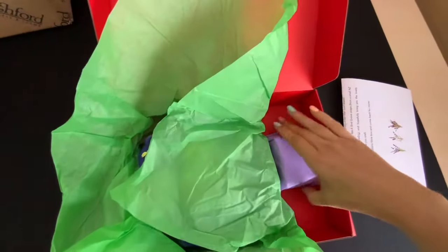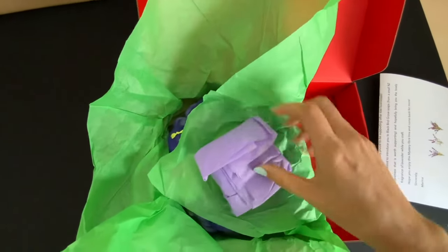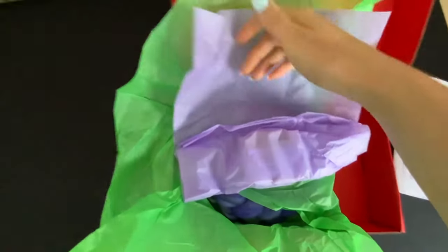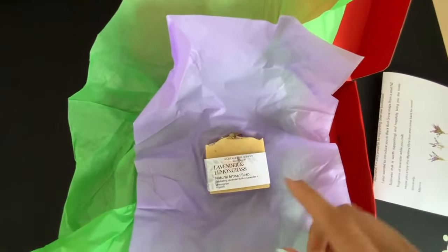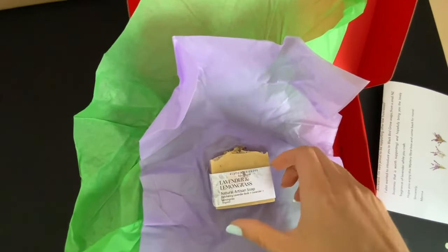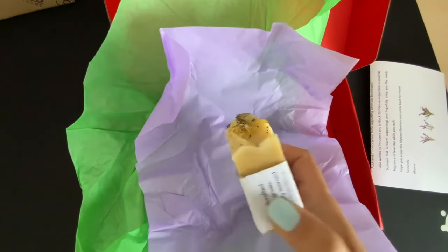Let's see what's in this little one. This is the reason why this box smells divine. I've been admiring this soap maker for a while. This is the Blackbird Grove little company. And the owner, Selena, she's just amazing.